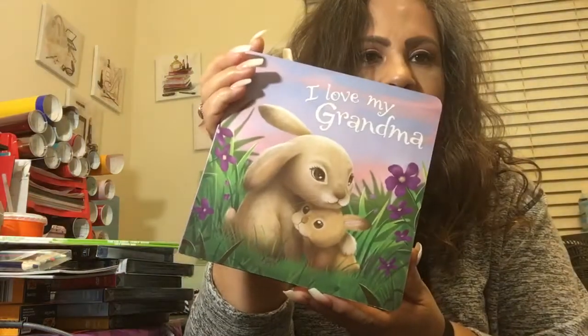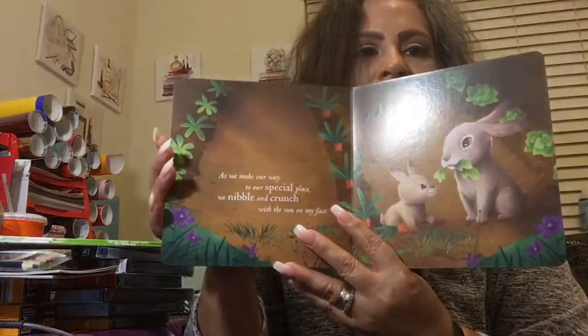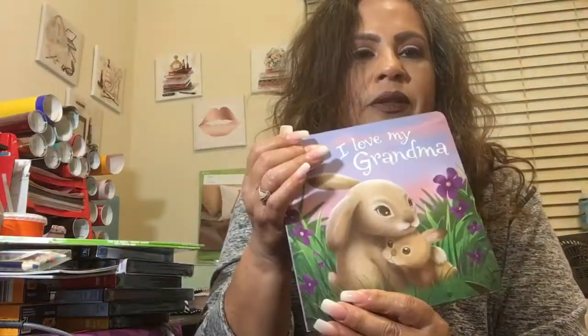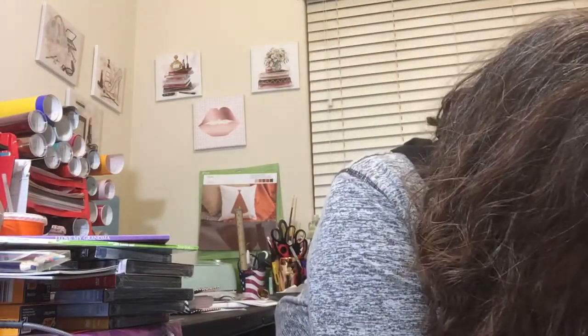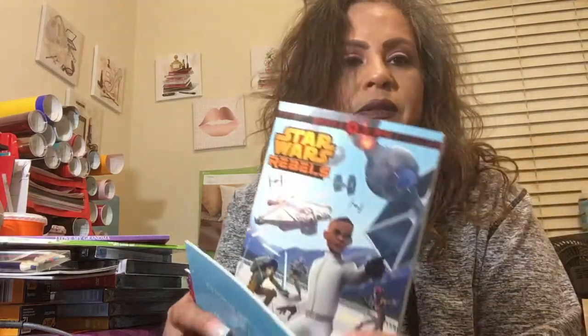And I found this one, I Love You, Grandma. This one's an easy read, so I picked it up for my grandson. I also got, for my 10-year-old grandson, Star Wars Rebel. This was $6.99 US, and I got it for $1.